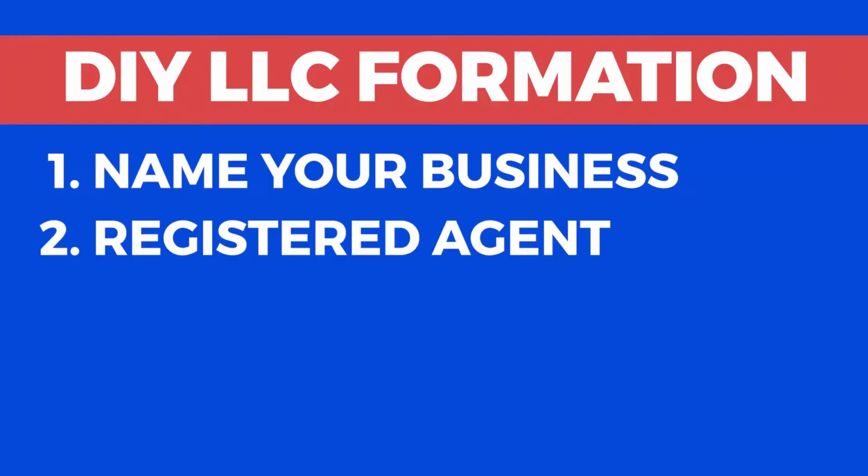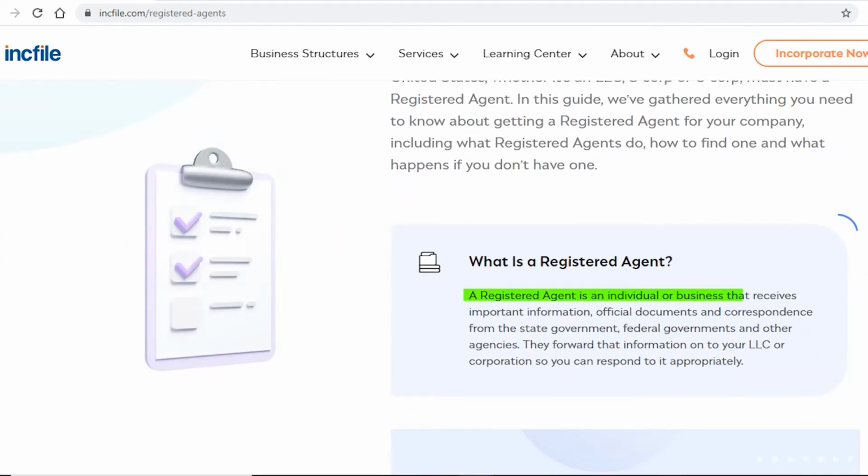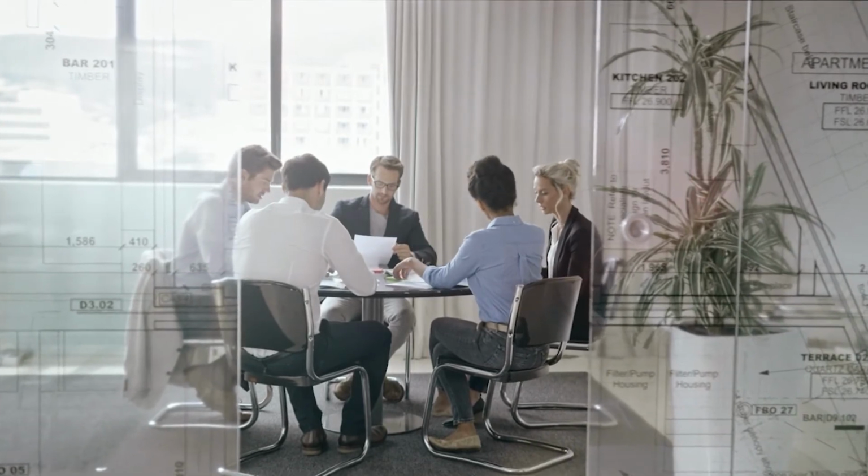Step 2. Get a registered agent. Florida requires LLCs to have a registered agent. An agent has a physical address, as a P.O. Box is not allowed, and is available during normal business hours. This agent will serve as the LLC's primary point of contact for receiving key legal papers, tax warnings, summons, subpoenas, and so on. You or someone in your company can become this registered agent.